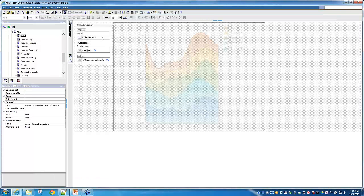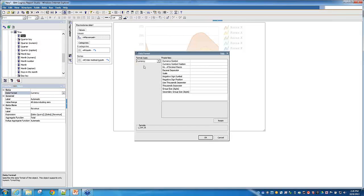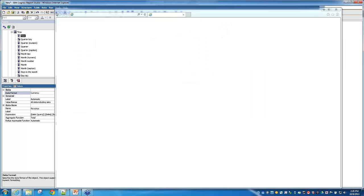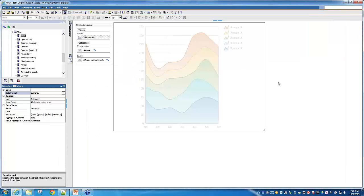So all of the standard data formatting capabilities are still there. If I want to change the scale, notice that on my particular chart the scale was rather large. I can change that to millions. If I rerun my report, I can see that scale adjust exactly as it would have with the Cognos 10 chart.